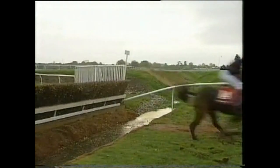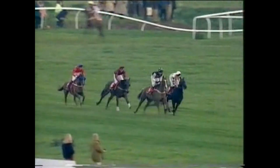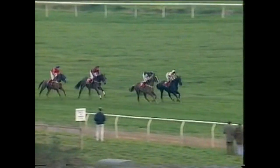And we seem to have lost It's a Snip. That went to the ditch. Over the next, no change, and it is indeed It's a Snip who went. Torian Tycoon was a back marker. That was the 10th. Now they swing left-handed, and they're coming up past the enclosures again, and roughly to where they started. They've just completed a figure of 8. Seems more like a figure of 88.